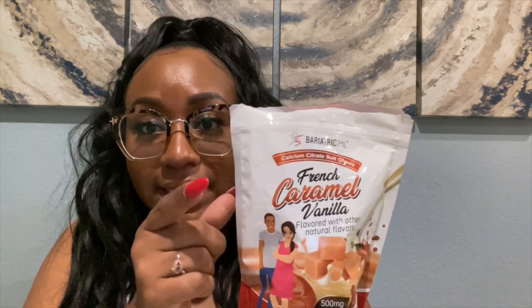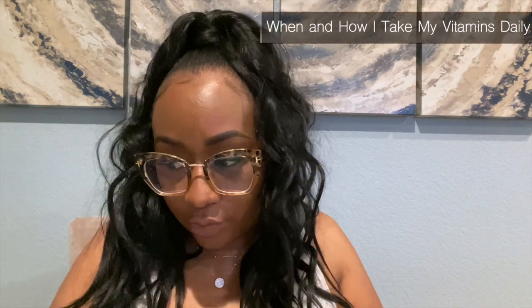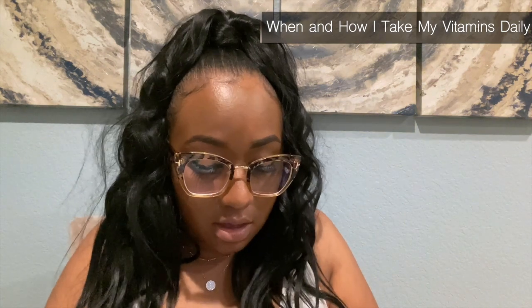I normally take the calcium at the same time that I take the vitamin D, and I got these from GNC. These are the chocolate flavor, vitamin D3. So I normally take these two together each day, and I need to take them now anyways. It's about that time. So let me run through what my day is like with these vitamins real quick for you guys.